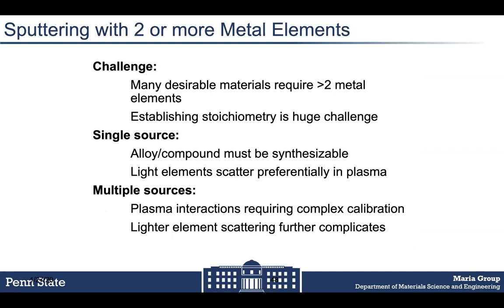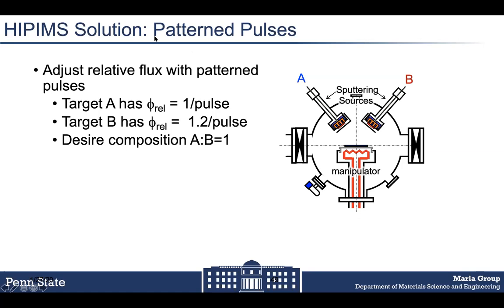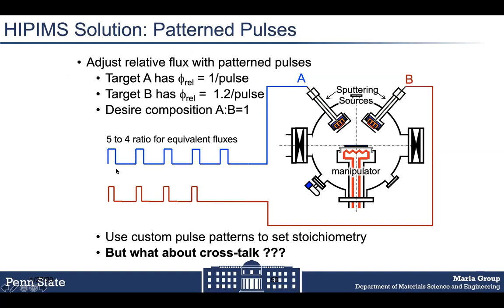What we refer to this as is patterned pulsed HiPIMS, and you can consider the baseline experiment where we take target A and target B, set the powers so that they have, let's say, some relative number of fluxes on a per pulse basis. We can identify a composition ratio that we want, use the flux per pulse ratios and a pattern pulse train to then achieve the composition of interest. So that's shown here. Right, here's our pulse train. Here's our second pulse train. We do, for example, a 5-to-4 ratio of the equivalent fluxes. We know the relative ratio of each flux per pulse. That should give us mathematically the desired composition A to B to 1.